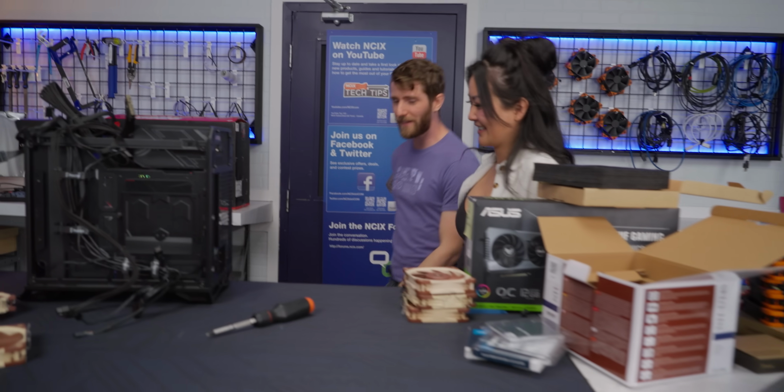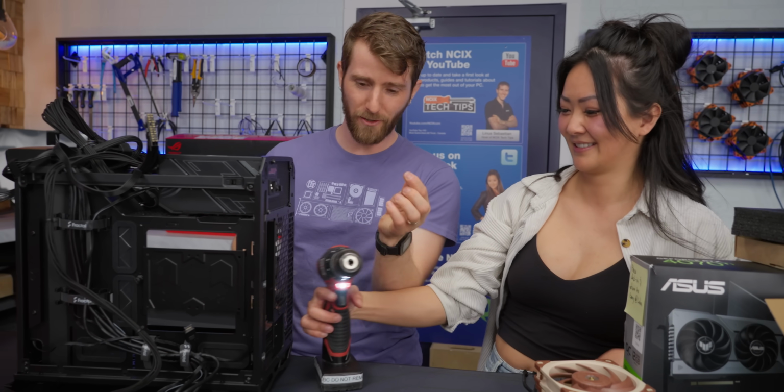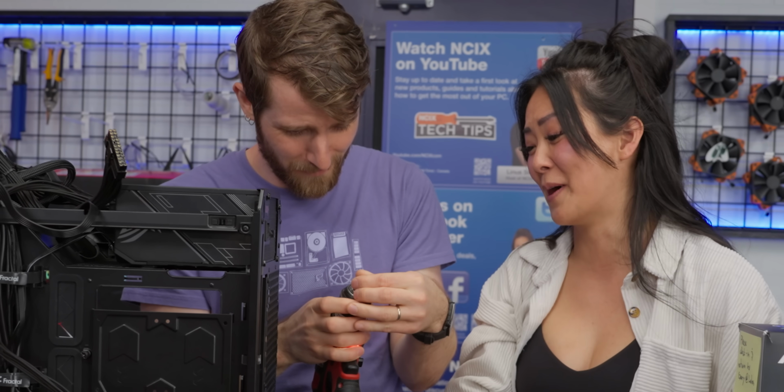I'm used to drills. Give me a drill, I'll drill it in. She's too good for the LTT store screwdriver. She wants a drill. Give me a bit. That is a very small bit.